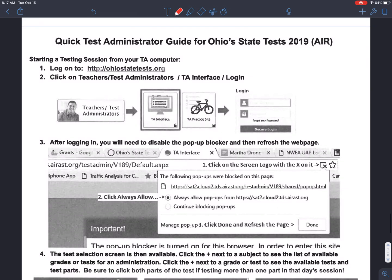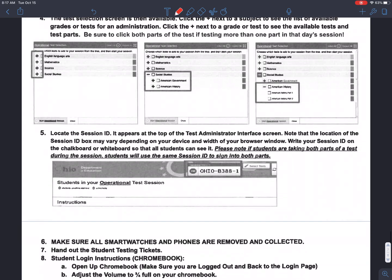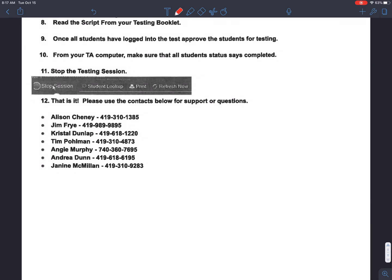And then lastly, this is our quick administrator guide. If you are not sure after you've looked at the AIR tutorial, or you're nervous on testing and you don't remember how to get things started, this should be able to help you quickly be able to set up your test sessions and be able to answer any other questions that you may have. And then again, any of our numbers that might be needed are here at the bottom.